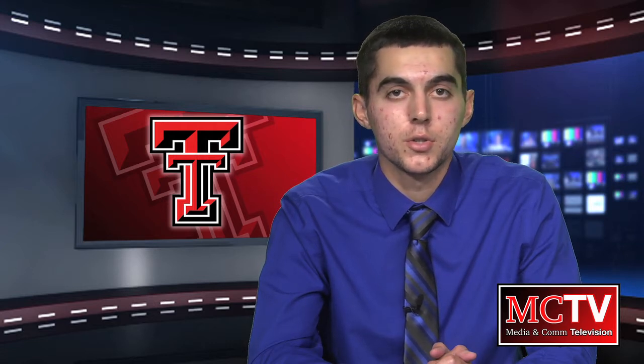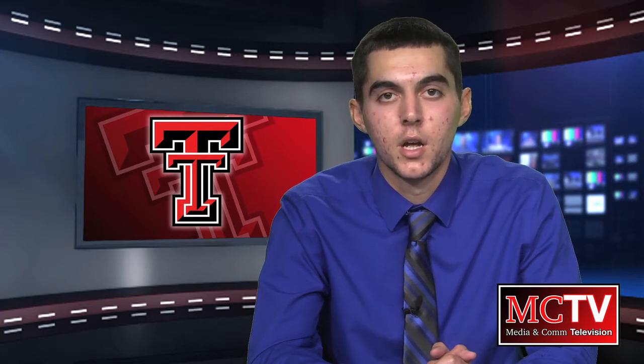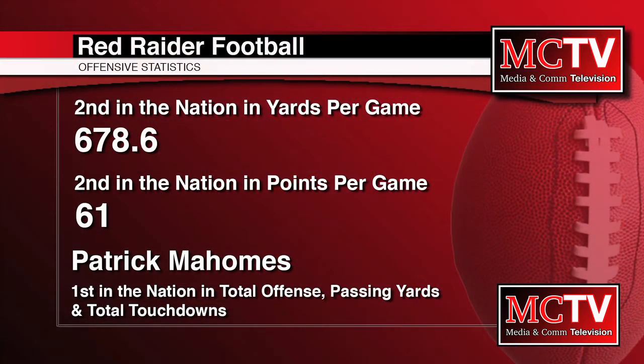The Red Raiders are 2-1 on the season, with their lone loss coming on the road against Arizona State. Their offense has been potent in the first 3 games, ranking second in the nation in both yards per game with 678.6 and points per game with 61. Patrick Mahomes has led the way for the unit as he leads the nation in total offense, passing yards, and total touchdowns. Mahomes already has 1,493 passing yards and is on pace for 5,972, which would break former Red Raider B.J. Simmons' NCAA record of 5,833.